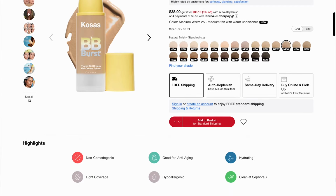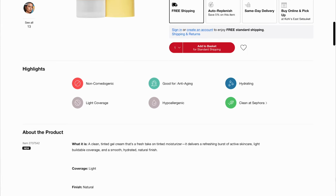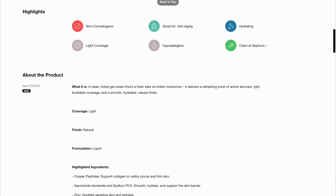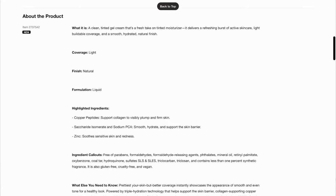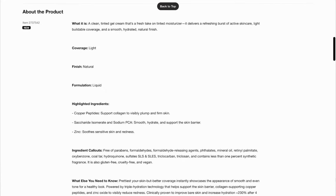This costs $38. There are 24 shades. I have light, medium, neutral, warm 20. So this is light, medium with neutral, warm undertones, which was a little confusing because why is it neutral and then warm? But this is a really great match for me. And I've been wearing this whole entire week.